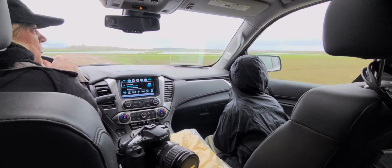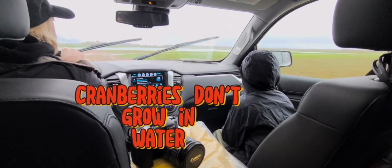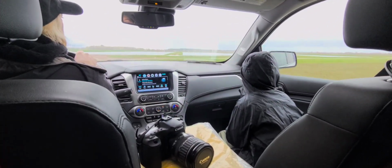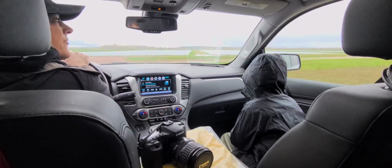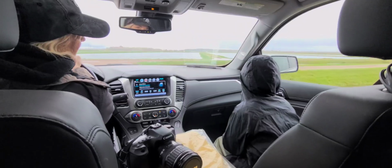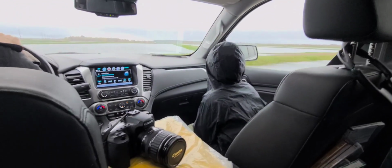And because they don't grow in water, we have to drain the water off so they're not flooded. You can still see the water in the ditches because we've got a lot of water happening right now. So what would happen if you left them flooded? It would kill the plants. It would kill the plants, Ben. So they got to get all that water off there.